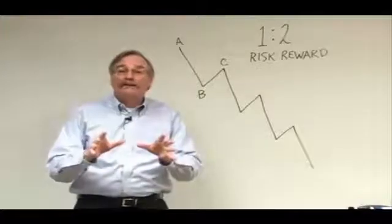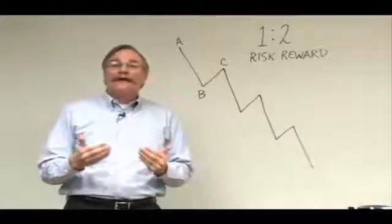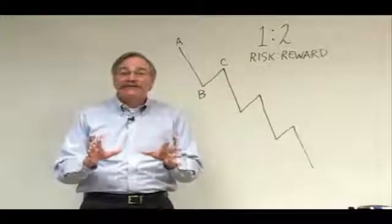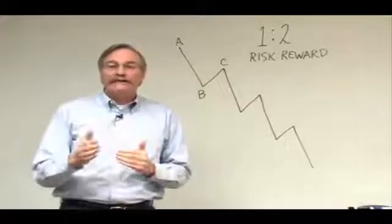And more importantly, in the long run, over a series of trades, they're making much more when they're right than they're losing when they're wrong. And all they have to do is maintain a decent win ratio, which means only taking the solid setups that you identify in the market, and the numbers work for you instead of working against you.